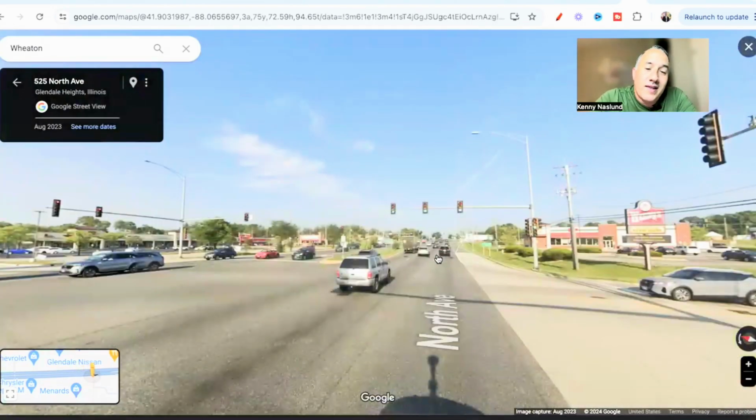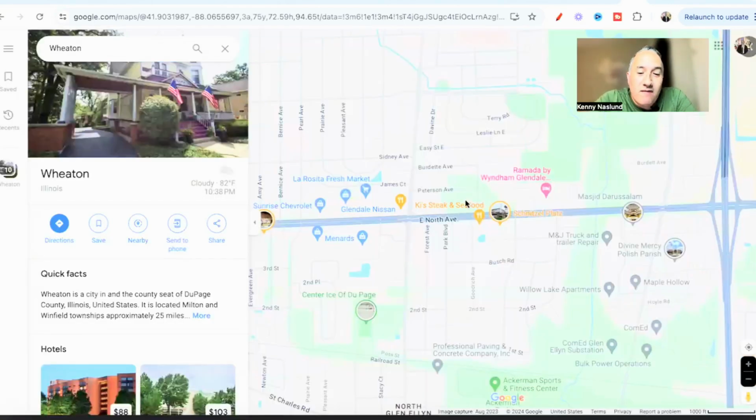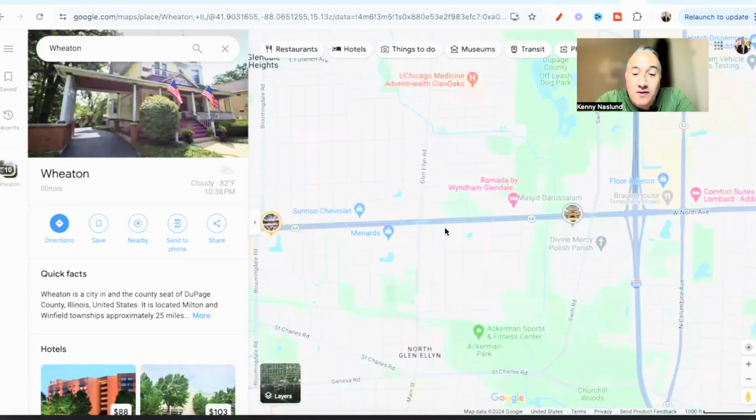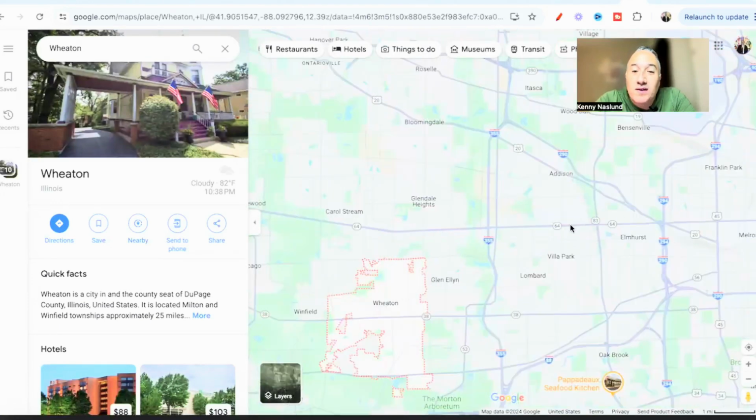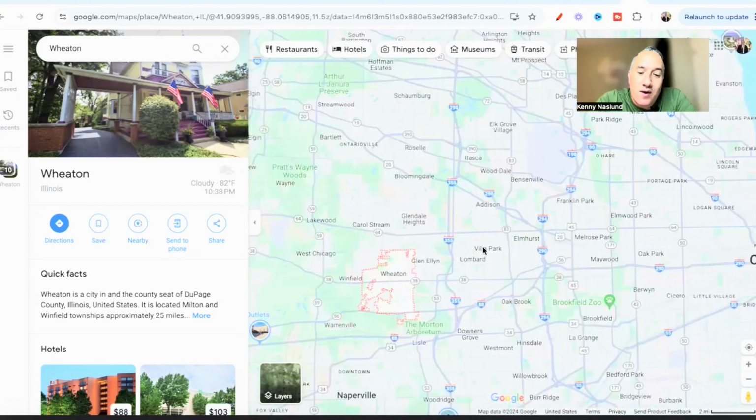Some people don't like that. Some people don't mind it. It really depends on what your preference is. If you want to avoid the highway altogether, it's a great way to get into the city without having to worry about getting onto the highway.